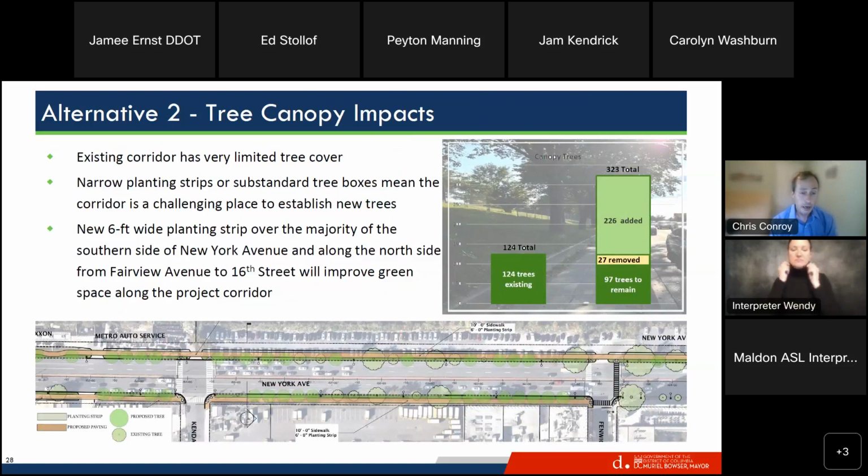As we mentioned earlier, New York Avenue, as it is today, is really quite barren of any green space and any tree plantings. One of the true benefits of this project will be the significant creation of additional planting strips, 6-foot wide planting strips, which would allow for additional green space, and then tree planting along the full length of the project corridor. There's a little graph chart on the top right hand corner here, just shows the numbers of trees that we could potentially add throughout this corridor, which is really quite significant.